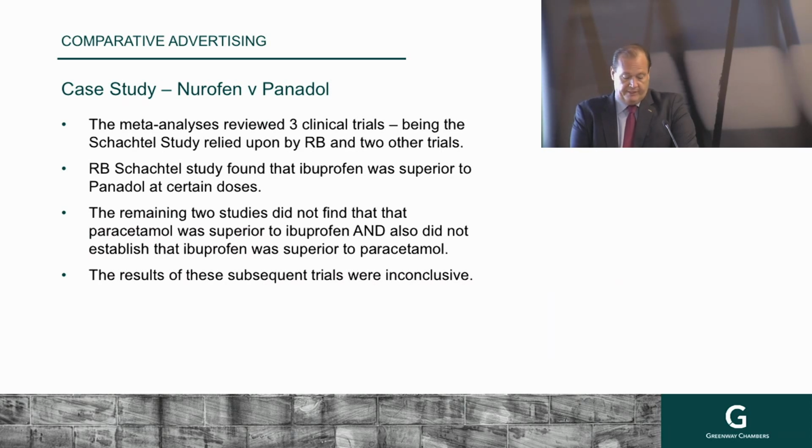the effectiveness, or efficacy rather, of ibuprofen against paracetamol were not published studies. They were studies that were commenced but not concluded and did not result in any kind of publication whatsoever. However, the Cochrane reviews saw fit to include the data from those studies in their review. The Schachtel study found that ibuprofen was superior, but those two subsequent studies were inconclusive as to superiority. No study has ever found paracetamol to be superior to ibuprofen, ever. So that was the context in which the matter was run before His Honour.